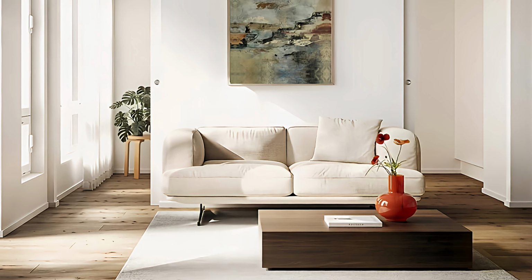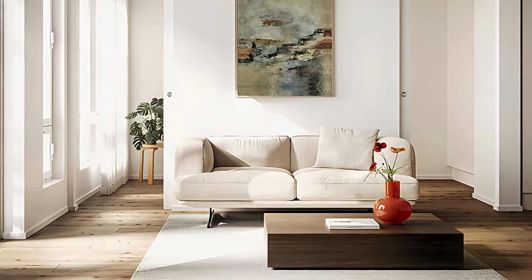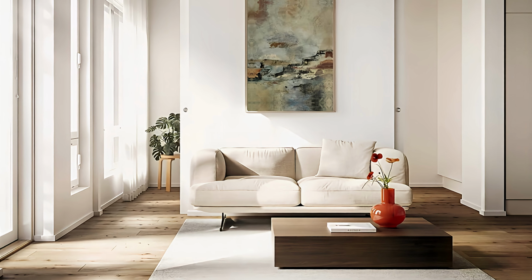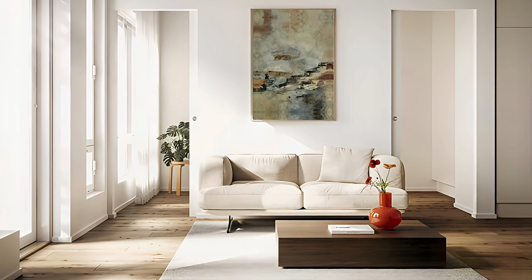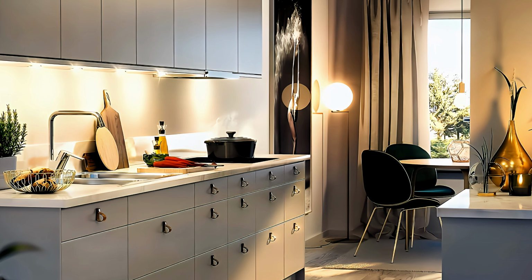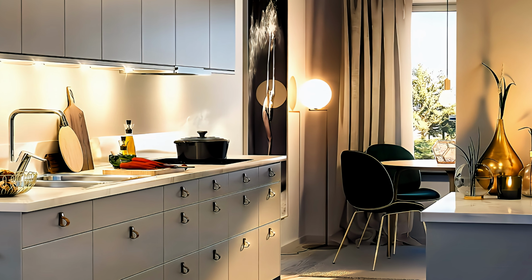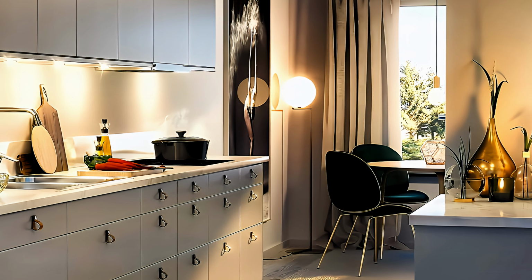Updating hardware is another small change with a big impact. Replacing all the drawer pulls, cabinet knobs, and door handles can modernize your space instantly. These items are typically inexpensive and can be found at hardware stores or online retailers. Opt for finishes that complement your existing decor, such as brushed nickel, matte black, or antique brass, to create a cohesive look.